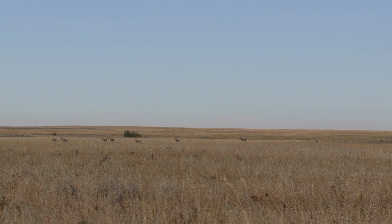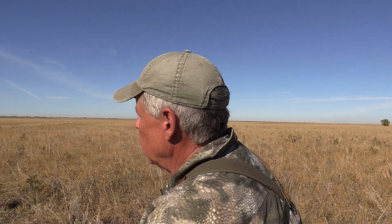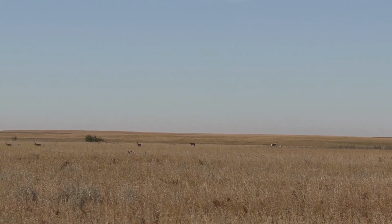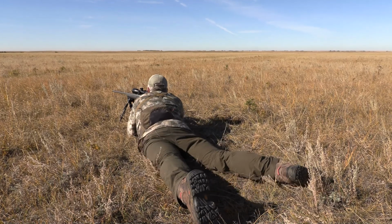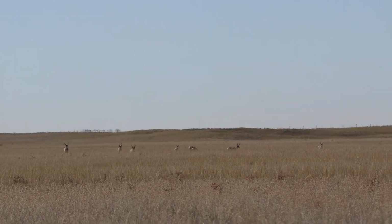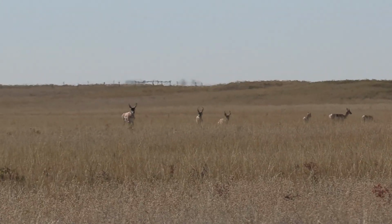He's kind of towards the back of that group. Walking? No, he's standing still. 432. Just going to crawl up here. I can see him, I just can't get the crosshair on him.